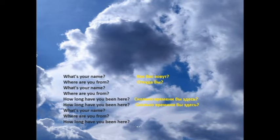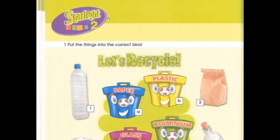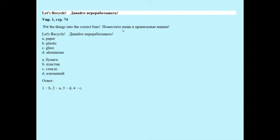Boys and girls, we begin our work. Open your books, please. Page number 74. Let's recycle. Exercise number 1. Put the things into the correct bins. Поместите вещи в правильные ящики. Let's recycle. Paper, plastic, glass. Aluminium.